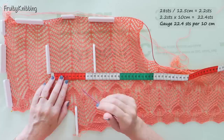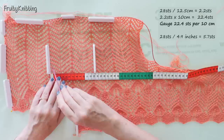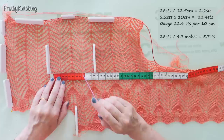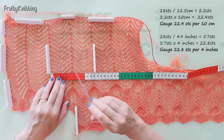So you can do the same thing in inches if you prefer to work with inches. My tape measure doesn't show inches, but 12.5 centimetres is 4.9 inches. So again, I would divide 28 stitches by 4.9 inches, which equals 5.7, which means that I have 5.7 stitches per inch. And then I multiply that by 4, which gives me a gauge of 22.8 stitches per 4 inches. So you can see there's a slight variation when you're working with centimetres or inches. There's 22.4 stitches for 10 centimetres and it turns out to be 22.8 stitches per 4 inches, but it's pretty close.